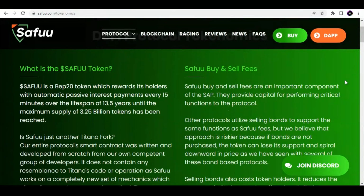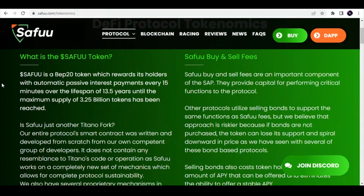So here's the tokenomics breakdown. What is the Safuu token? Safuu is a BEP20 token which rewards its holders with automatic passive interest payments every 15 minutes over the lifespan of 13.5 years until the maximum supply of 3.25 billion tokens has been reached.